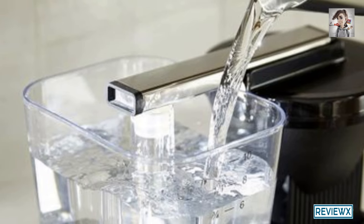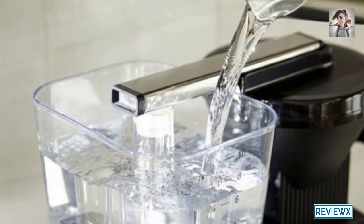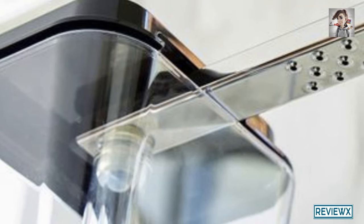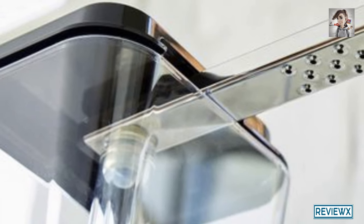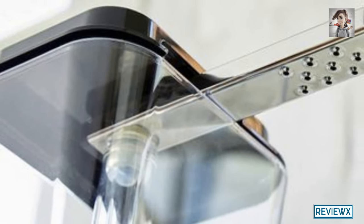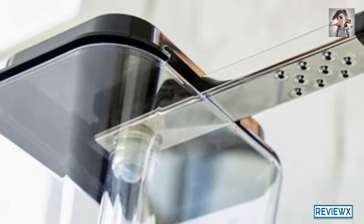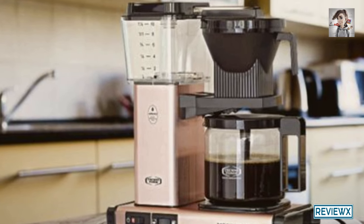The KBGV Select has a generous 1.25-liter water reservoir, allowing you to brew up to 10 cups of coffee at a time. The reservoir is easy to fill and features clear markings for accurate measurements. The coffee maker comes with a high-quality stainless steel filter basket, which eliminates the need for paper filters. This not only reduces waste, but also allows the natural oils and flavors of the coffee to shine through.